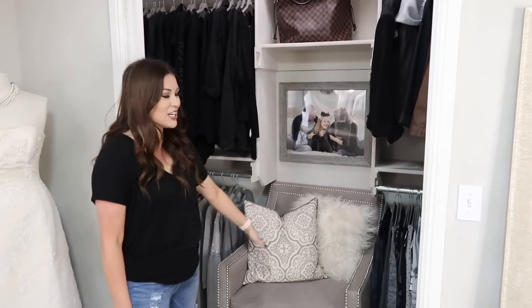I also stuck a chair in here just because I like to sit down and get ready or put on my shoes. I do a lot of work here, like when I answer my comments on YouTube, I'll just sit here and enjoy my space and answer them. So I really do like having the chair in here. I know some of you guys don't, but I love it.